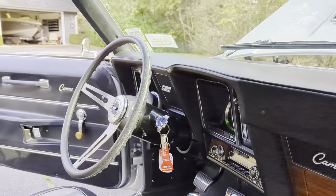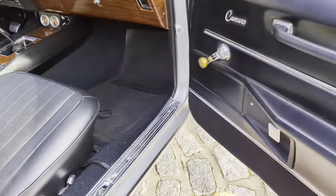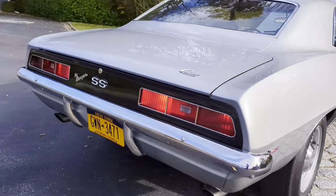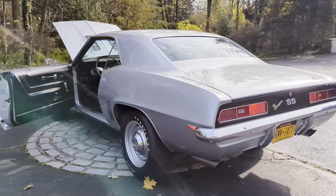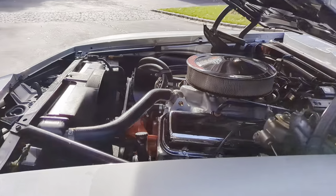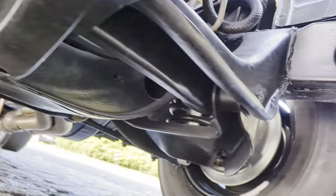Love the simulated wheels throughout. Tilt wheel, 5-speed Tremec. That's just it, man. Beautiful. No special spirit on this car. Collector owned, it's got some amazing stuff. Just as nice underneath it. Brand freaking new, right down to the T3 headlights.